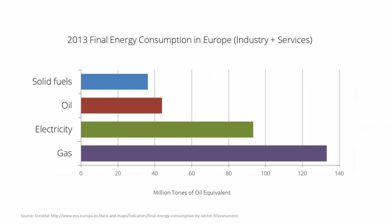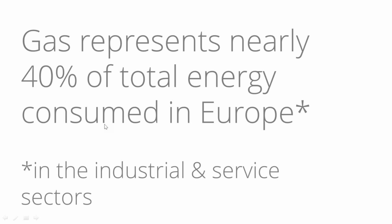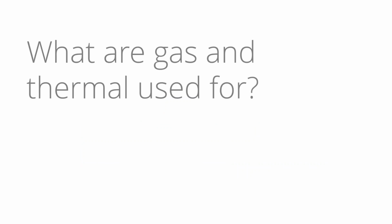If you focus on 2013, just 3 years ago, the final energy consumption in Europe, just in industry plus services, then you see that almost 40% of overall energy is gas. So gas represents nearly 40% of the total energy consumed in Europe in the industrial and services sectors. So that's the importance of that energy source.